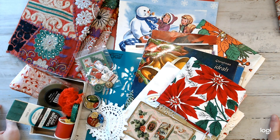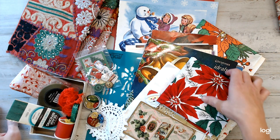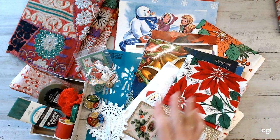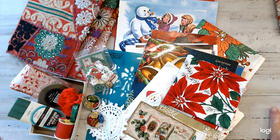The theme for this kit is vintage Christmas, like the vintage idea books. I have a whole lot of those kinds of pages in this kit that are beautifully matte. It's more the vintage, say, 60s, 50s, 40s types of idea books. Pages that are absolutely beautiful. So please stay tuned to check those out.